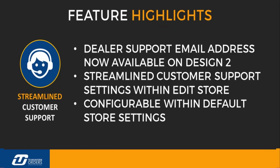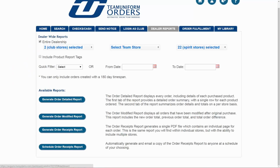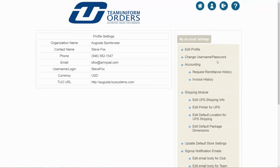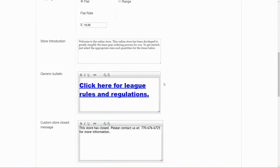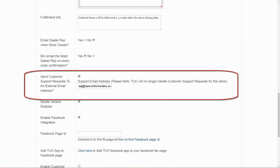So for Design 2, we do directly support your dealer support email address, so you can assign that in the edit section. That can either be configured in your profile or you can do it per store. So we'll go ahead and pop back over to the dashboard and show you where that's done. So again, up here in the profile, you can, from your default store settings, assign who the customer support contact is, so that can be done here. You would be able to assign these settings per store if needed.